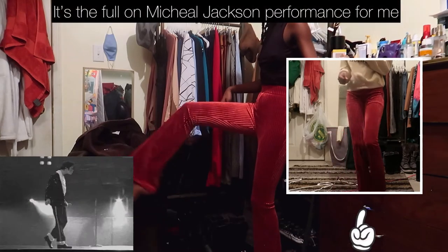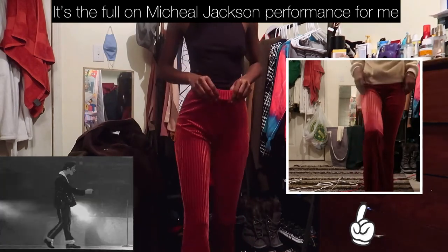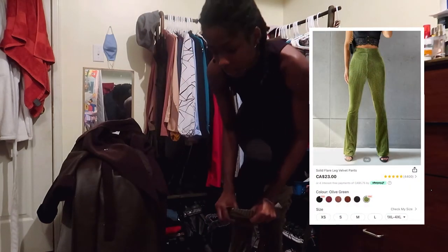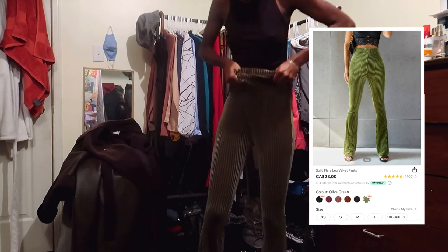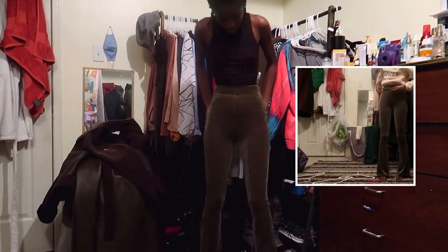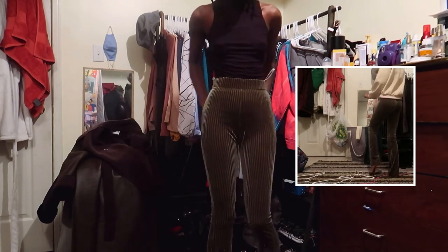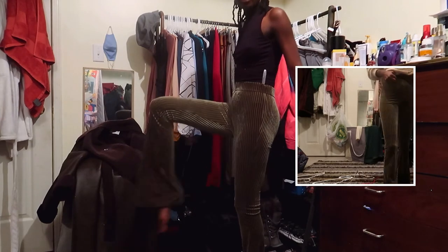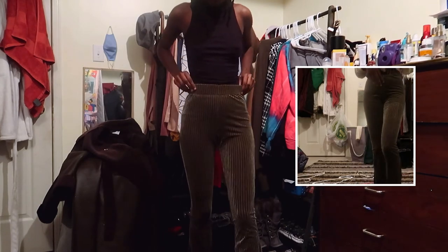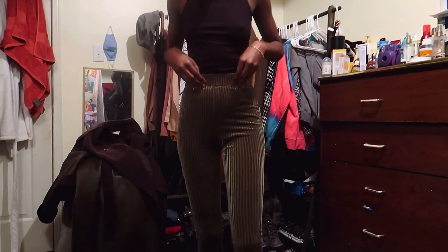So that's the red ones, and let me show you the green ones in a different pant. I don't know where I'm gonna wear it, but I think I got these in Christmas colors in case I would wear them around the house, which never happened because there was no point to dress up during Christmas. But yeah, that's these ones. They fit exactly the same, just a different color, and they feel so soft. And there you go. Just wanted to give you guys a close-up.